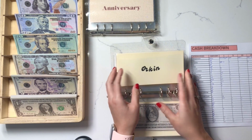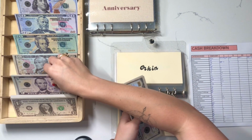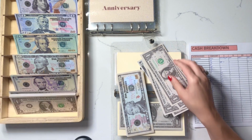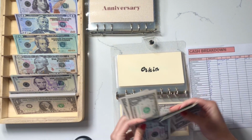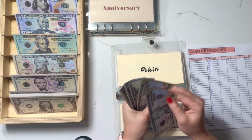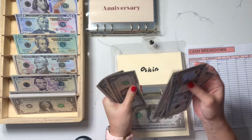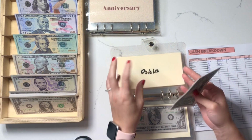Orkin, which is my pest control, that is getting $9. And that is a five and four ones, five, six, seven, eight, nine. So now Orkin has 10, 20, 25, 26, 27, 28, 29, 30, 31, 32, 33. And they're actually coming tomorrow, which is nice.